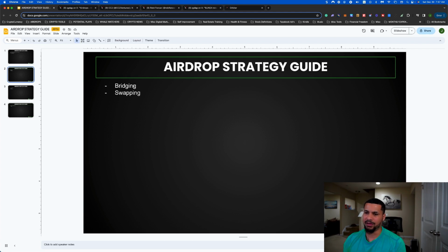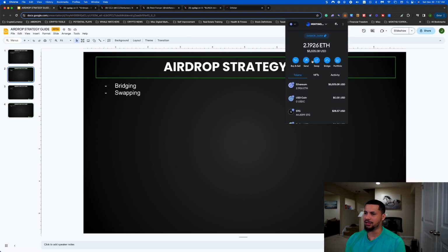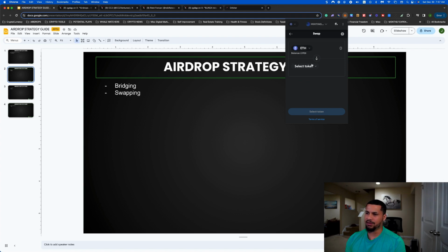Bridging and swapping. Bridging, if you don't know what that is, don't think too hard on that word. It's just a big word for saying I want to send my money over there, okay? And we're going to look at that in a few. Swapping, another big word. Let's say that you have Ethereum and you want to swap it for USDC. We won't be doing this inside of MetaMask itself, but just to give you an example, you have Ethereum, you want to swap it into USDC. Let's say I want to put like $200 over there.